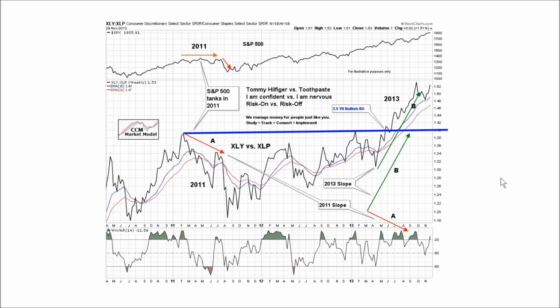Just revisiting a chart we've looked at several times in the past. This is our XLY consumer discretionary relative to XLP. When the ratio rises, that's what risk on looks like. All things being equal, the stock market tends to do well from a probabilistic perspective. Here, when the stock market consolidated in 2011, the ratio had a negative slope and foreshadowed this decline here. Recently, the ratio has been rising and has regained its footing in recent weeks.